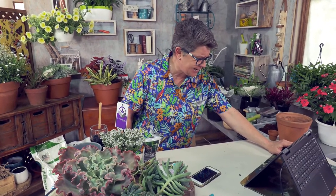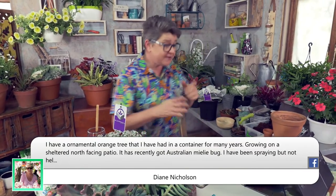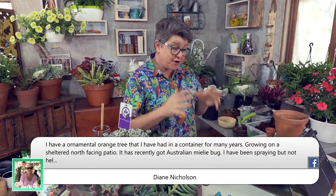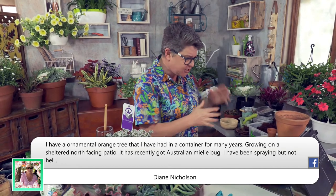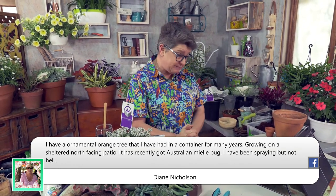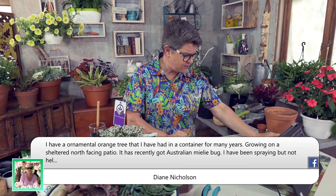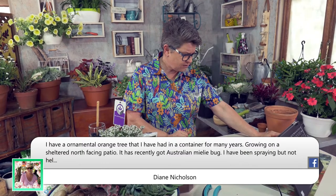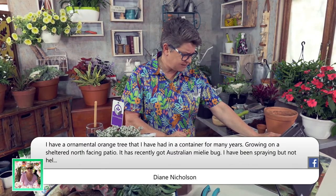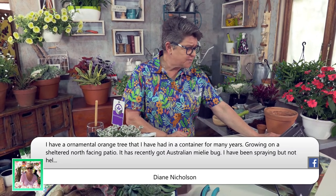Diane, let's see what Diane has. I've got an ornamental orange tree that I've had in a container for many years, growing on a sheltered north-facing patio. It has recently got Australian mealybug. I've sprayed it, but it's not helping. Would repotting help?